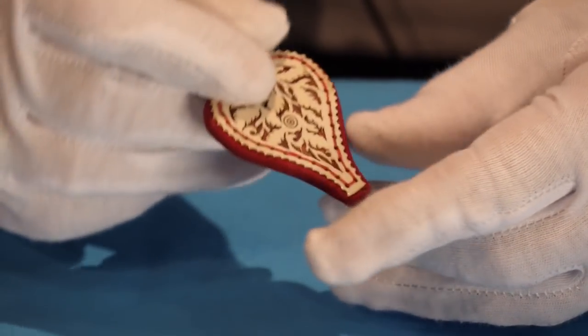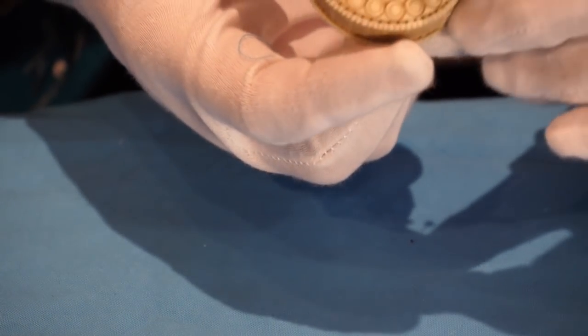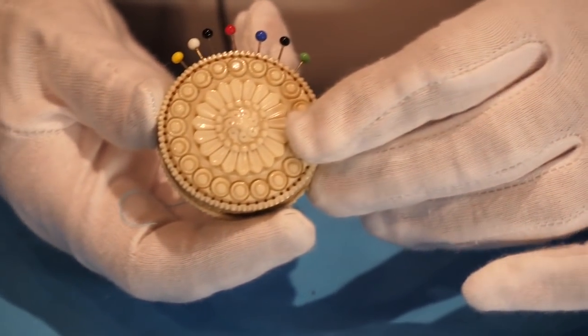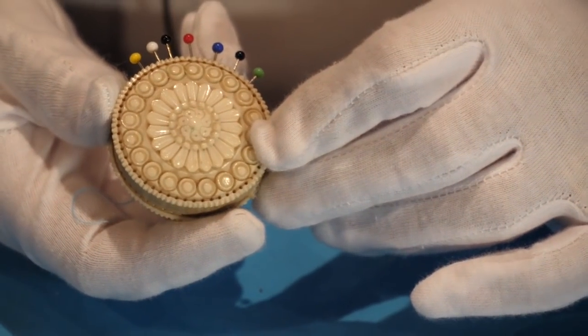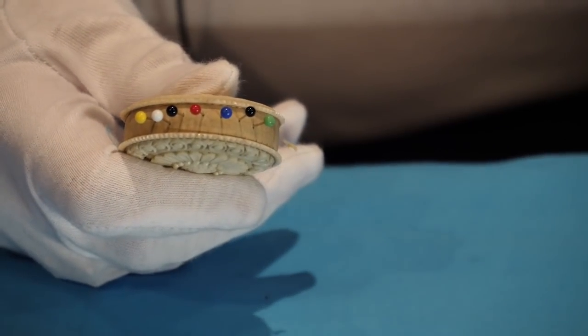We have several pin discs in the collection, and I just wanted to mention them and point them out because you might see these round things and go, oh, well, that's a tape measure. This is an ivory, this is one with a flower on it. You can still see how the pins were used in it.